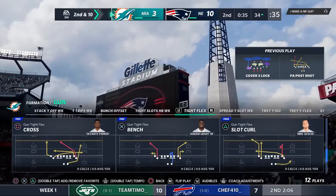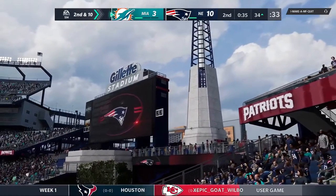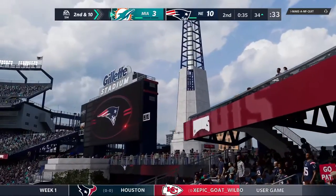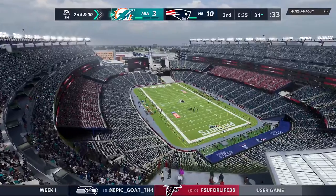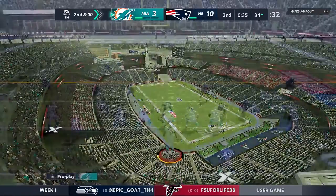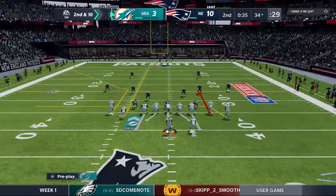Now second down. Well, the incompletion, yes, but maybe here not the worst thing in the world? No, not on first and 10. Actually gives them a chance to regroup, relax just a little bit. They huddle up, talk it over. Then they get a chance to continue their drive. From the 34, they'll come to the line on second and 10.